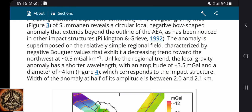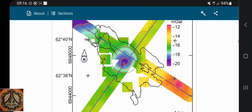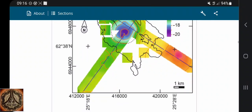Unlike the regional trend, the local gravity anomaly has a shorter wavelength with an amplitude of minus 3.5 mgal and a diameter of about 4 kilometers, which corresponds to the impact structure. The width of the anomaly at half of its amplitude is between 2 and 2.1 kilometers. So I have been taking a look at that, and yeah, it's rather round, which is very interesting.